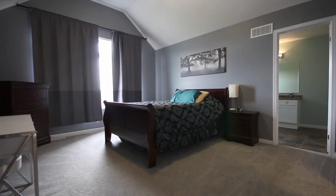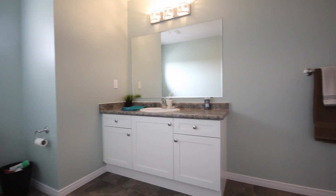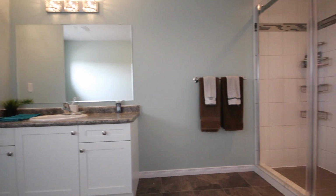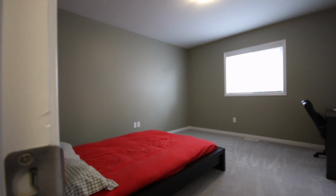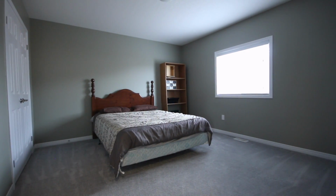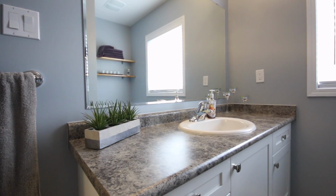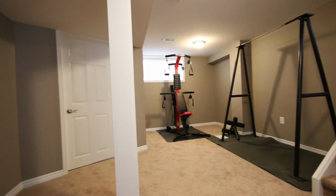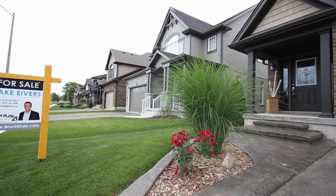A master retreat with its own private ensuite and cathedral ceilings. Three-bed sleeping quarters, all close to each other. And two separate finished basement areas that are absolutely huge. This one is sure to please. Don't miss out.